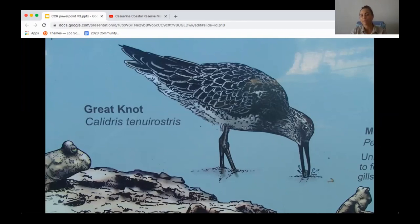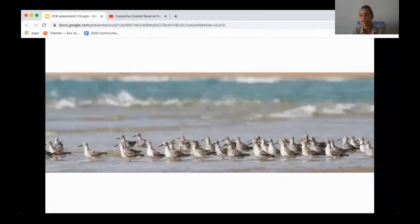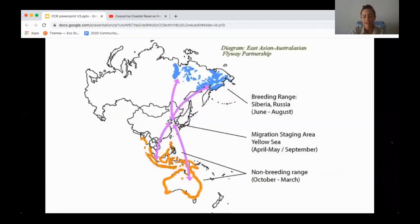At the moment, most of these birds have travelled north to their breeding grounds, and they are in the Yellow Sea region right now, fattening up, and they're going further north after that. So there's a photo I took of the great knots at Sandy Creek. They will roost at Sandy Creek, and roosting means resting essentially. You can go to the next slide.